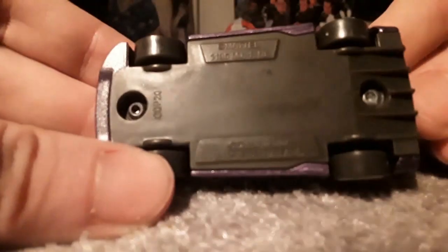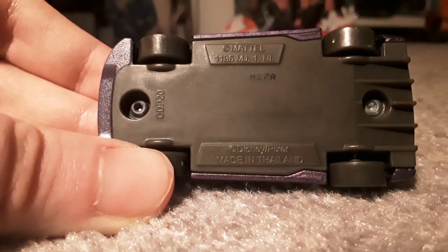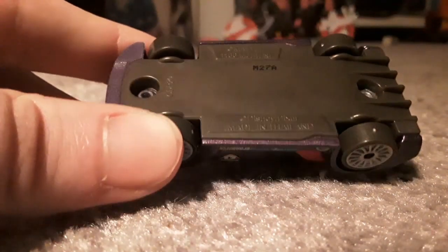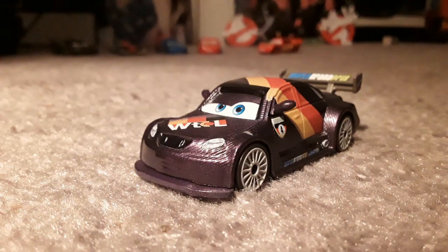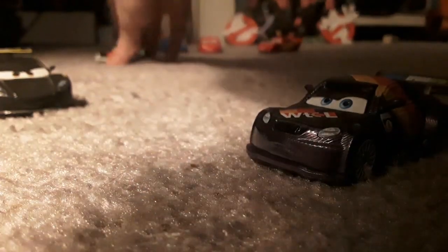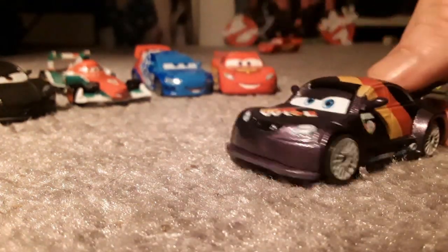And then here's the base, if you're interested. 27A, made in the 27th week of 2019. I think Raul says the same. Nope, M24A, so this was made 3 weeks later. As I said in my review of Raul, I don't have any other variations of Max to compare him to, but I do have the other World Grand Prix racers that I already have. This is Lewis Hamilton, this is Francesco, Raul, as I mentioned before, and World Grand Prix Lightning McQueen.